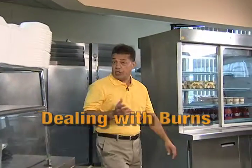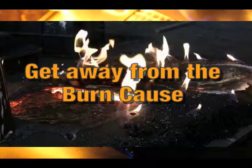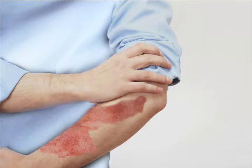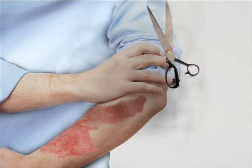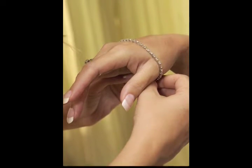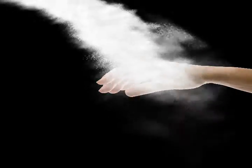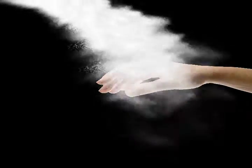What should you do if you or someone else does get burned or if a fire starts? For scalds and burns, get away from whatever has caused the burn. If clothes are on fire, stop, drop, and roll. Remove any smoldering clothing, but if the clothing is stuck to the burned area, don't try to remove it. Instead, cut around the clothing, leaving the burn intact. Remove any jewelry. Hold the burn area under cool running water for at least 5 to 10 minutes. If it's a severe burn and an ambulance is coming, keep going till the ambulance gets there.